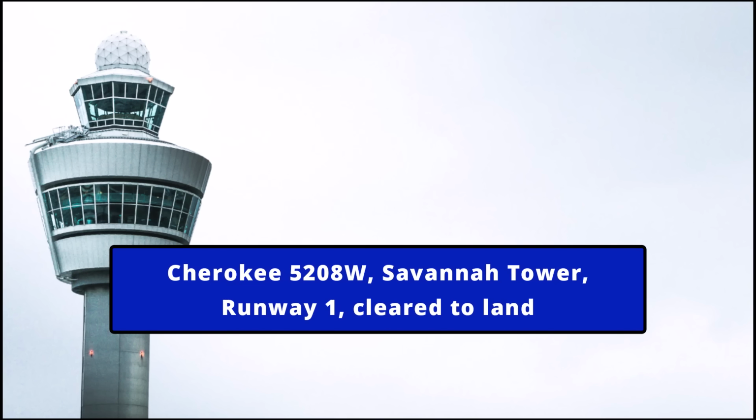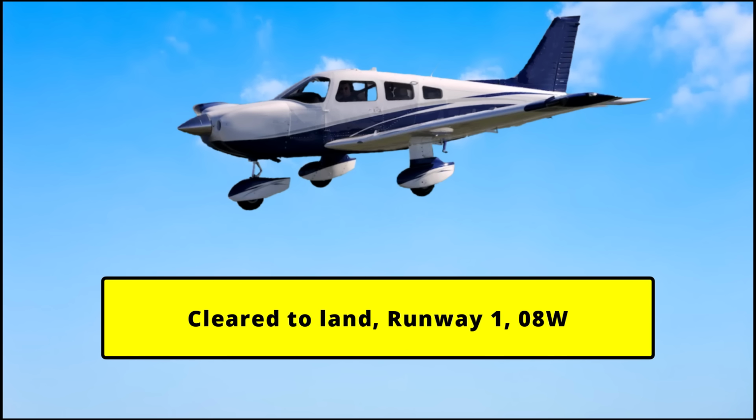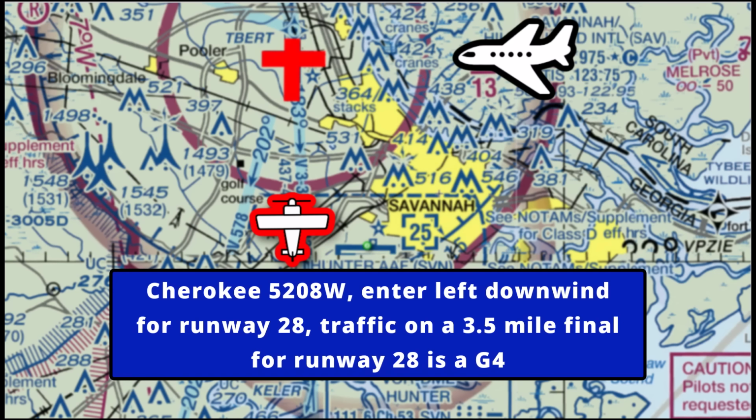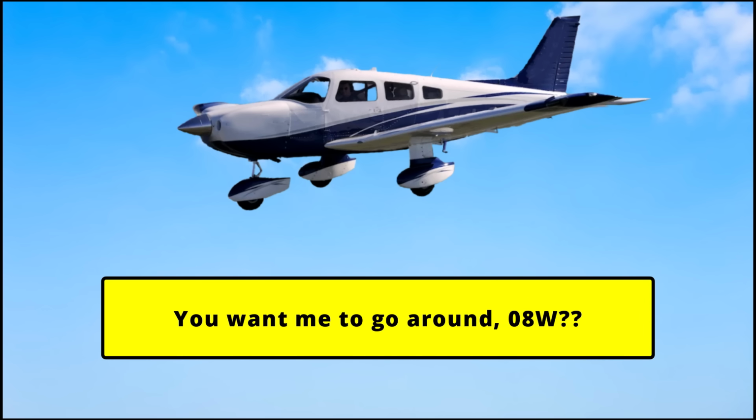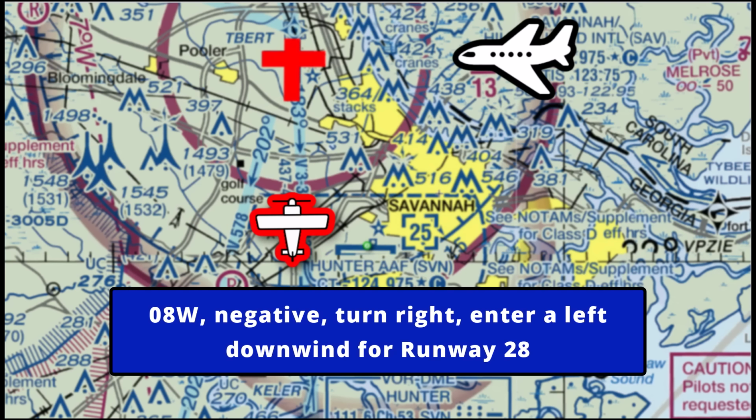Cherokee 5208 Whiskey, Savannah Tower, runway 1, cleared to land. Cleared to land, runway 1, 0 Whiskey. Left downwind for runway 28, traffic on a 3.5 mile final for runway 28 is a G4. You want me to go around, 0 Whiskey? 0 Whiskey, negative, turn right, entering a left downwind for runway 28.